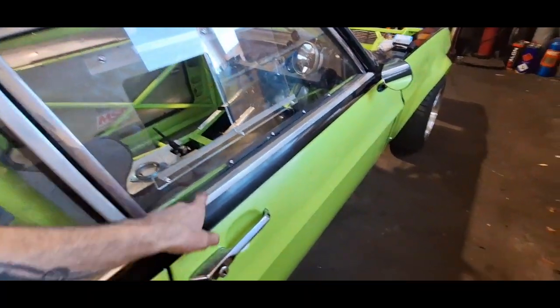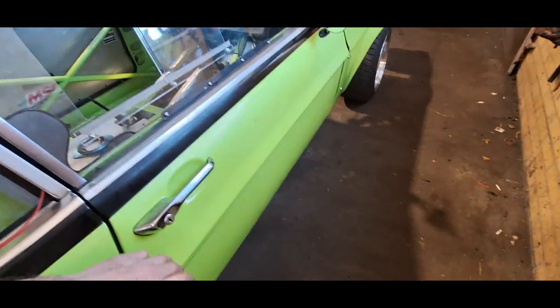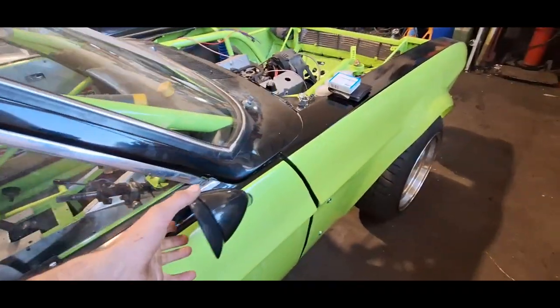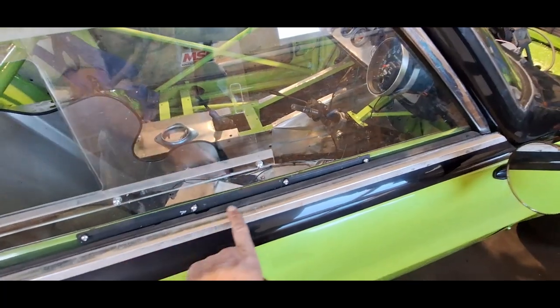I glued on these. Obviously, you can see I've fitted the doors. I don't know if I'd done that last time. Sprayed them green. Done the black stripes. As you can see, I did them on the car so it lined up. I fitted some mirrors I bought off a friend. Thank you, Adam, for selling me those. And I started fitting these weather strips here.